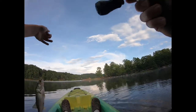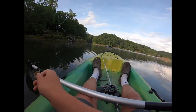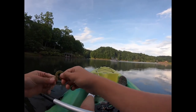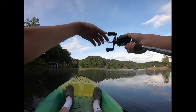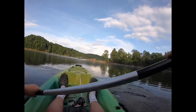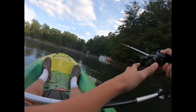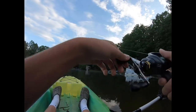Yay. Oh, and he swallowed it. What's new? Nice little fish. Thank you, Lord. All right, this worm is good. One more fish. Moving one more time.